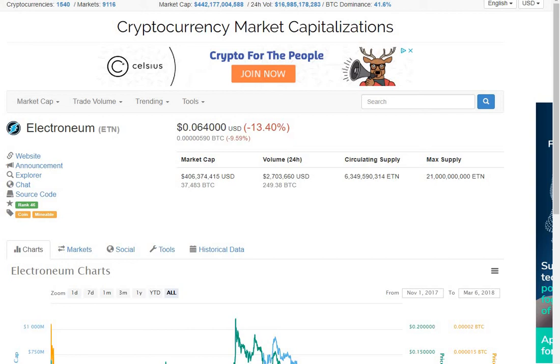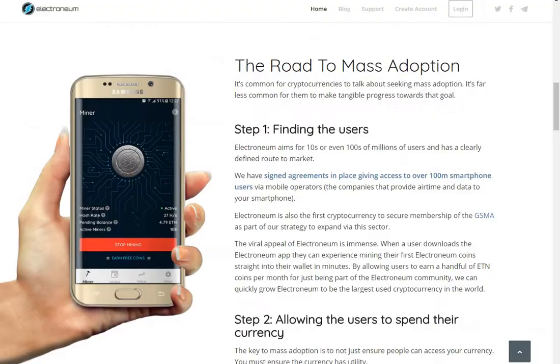There will be a lot of people that continue to buy Electroneum as an investment in a cryptocurrency, but the real appeal to this and the appeal to everyone here is that the project itself, they are trying to be the quickest coin that reaches mass adoption. And right now, they're just in step one here. They're in finding the users. So right now, they're going out, and you're not even necessarily considered a user unless you're considering using Electroneum to pay for things. And that may happen sooner in the markets that they're in with these smartphone contracts.